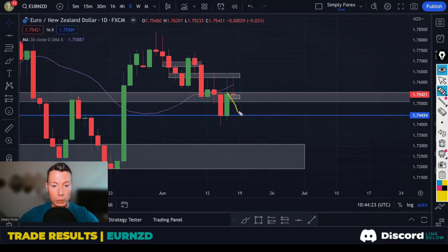So that's why we were looking for shorts. But also on Friday, we've had another big rejection at that level. So again, this trade is still intact and shorts are still on the cards. All right, so that was the idea, guys.